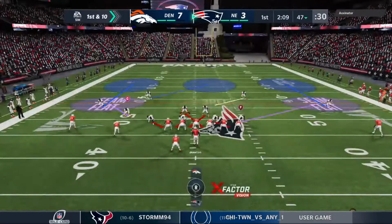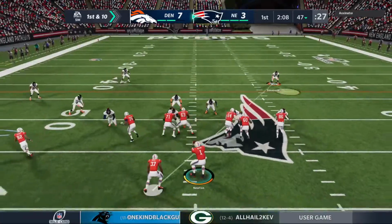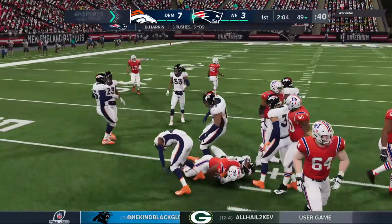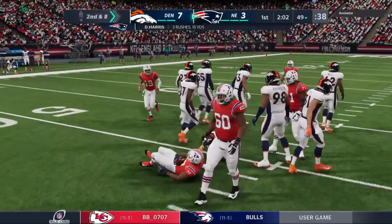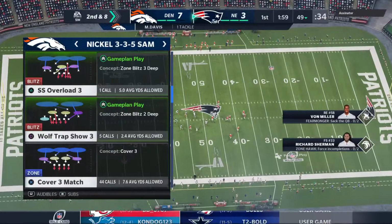Back-to-back good plays have him on the move on first down. First down, and they go back to Harris. And very little running room there. He did get a couple up to the 49. The tackle by... Not much on that run, Charles.